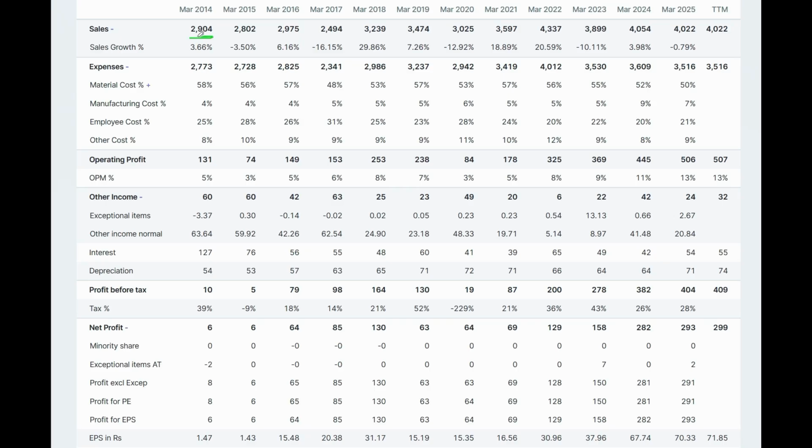10 years ago, BEML reported 2,904 crores in sales. Now, they are at 4,022 crores, just 4% annual growth over the decade. But the pattern isn't smooth.